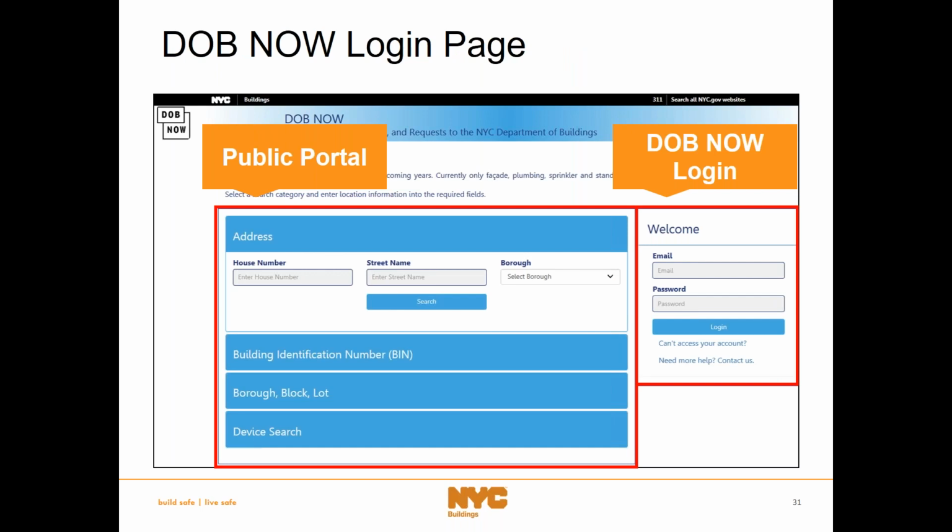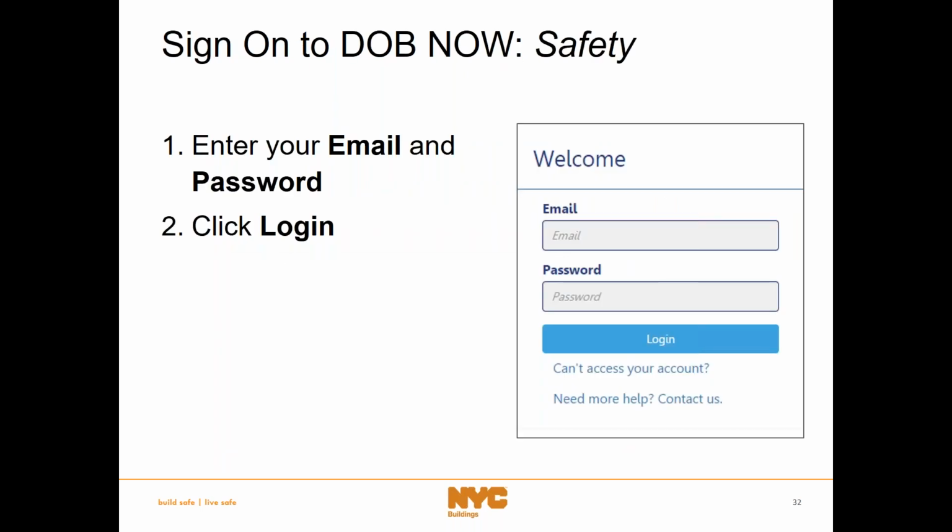The left 2/3 of the screen are the DOB Now public portal. This is a site that is accessible to the general public without a user ID or password required, where you can look up information about a property by address, building identification number or BIN, borough block lot, or you can look for a device such as a boiler. To the right is the DOB Now login screen. In that screen, you'll enter your registered e-filing email address and password and click Login.